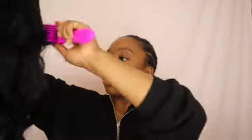I mean, I could have washed it and stuff, but I didn't, so mind your business. But so far so good. The hair is really soft. And the lace is very much plucked. It looks like it's been bleached as well. So we are doing good. Let me brush this thing out. And let's get into this install. Okay, she's thick all the way to the ends too.